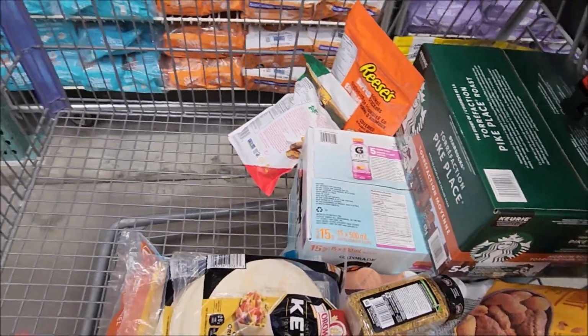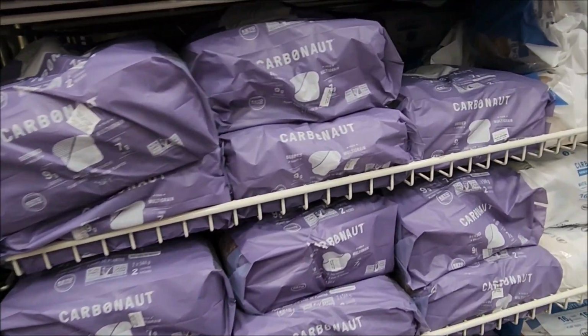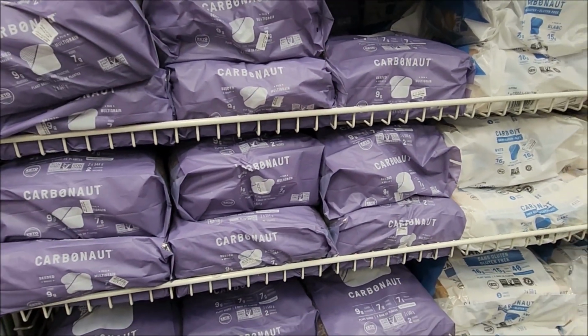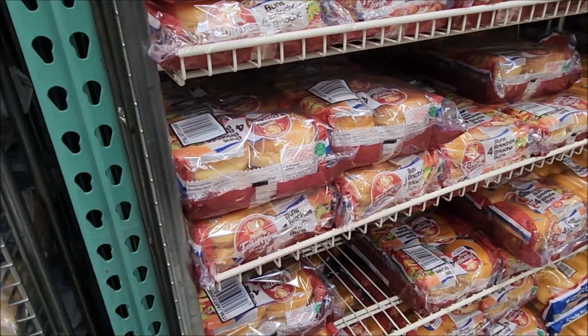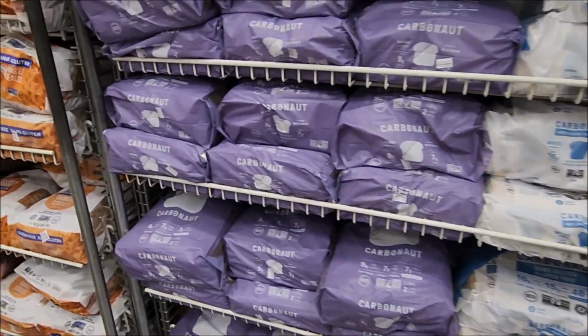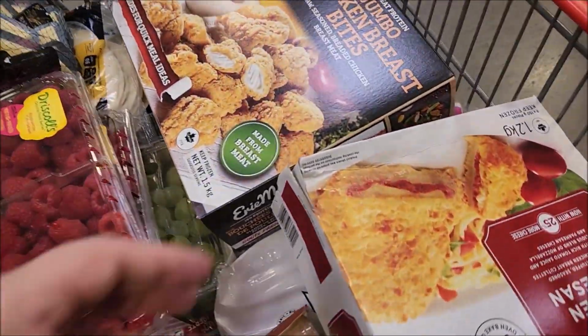So here we are, we're building up, and I don't think there's too much else that I want in the bakery section. I have bought this carb bread before. It's like a lower carb, lower sugar. The slices are really, really small, and I'd rather have 1 slice of regular bread than 2 of this. It just works better for our family. I really like these buns too, but I didn't need any of them because they are in packages of 4. So here's everything I got.